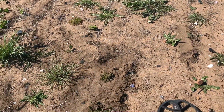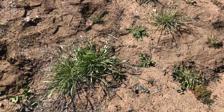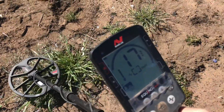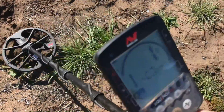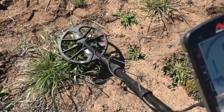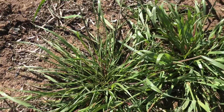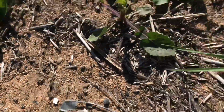Well, guys, we're in this area here where there is crap everywhere. Now, amongst this, I've picked out sort of a nice target. Just amongst all this crap, as you can see, it's quite difficult to pick it out. It's right on the surface. I don't even have to dig this one, I don't think. Along with everything else that's on the surface, as you can see.